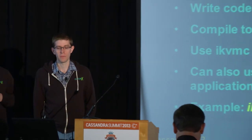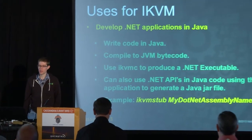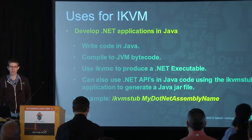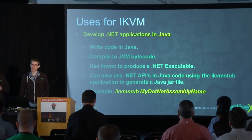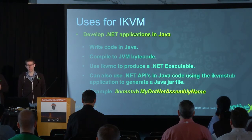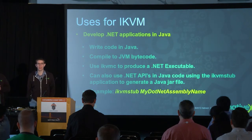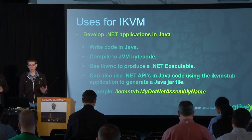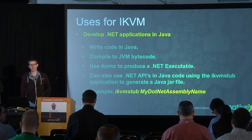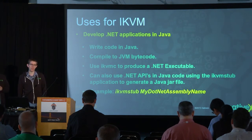And then sort of the final scenario, which I'm not exactly sure if anyone would want to do this, but you could write your code in Java, compile it to the JVM bytecode, and then using the IKVM-C, produce a .NET executable or a .NET assembly out of that. So you could literally write your application in Java if you didn't want to write it in .NET, and then run it on top of the .NET stack. In addition to that, you can take .NET APIs and build stubs that you can access through your Java code, and that way you can use the .NET framework from Java. You just use the IKVM stub tool and generate these stub files that you can hook into your Java code. Obviously this code's not going to run or be debuggable within the Java stack, but it allows you to use the .NET framework.